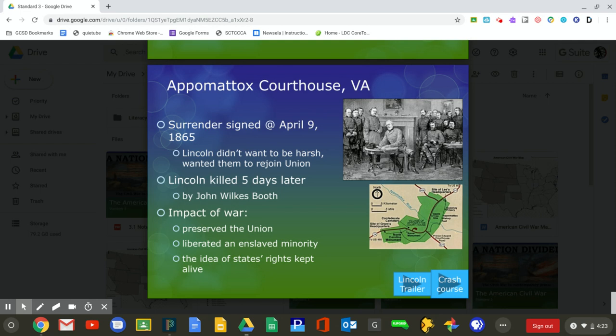The impact of this war: it did preserve the Union. That's the main thing. And it liberated the slaves who had been in slavery mainly in the South, and that's going to play a huge role. And then the idea of states' rights is still going to be kept alive, even though this war is over. Some states are still going to resist the federal government's push, and we're still going to see some of these things going on even after this war is over.